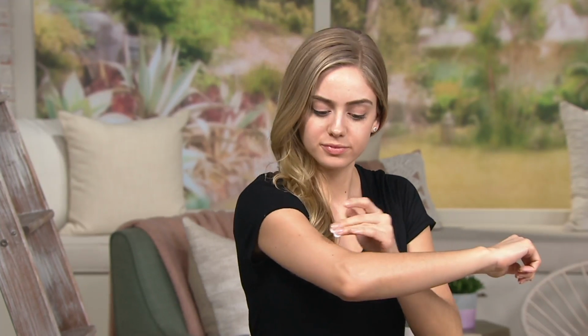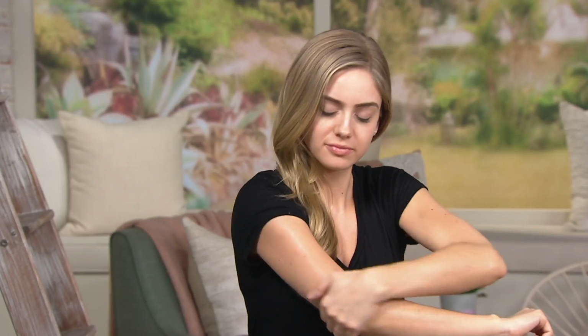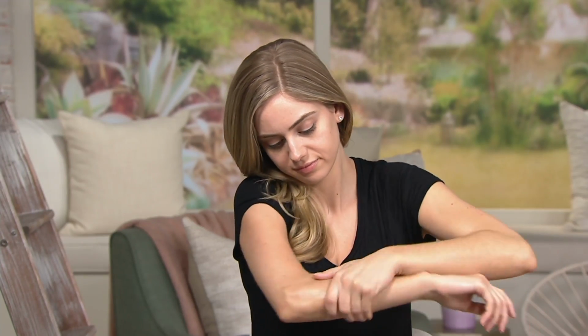But everybody needs a body moisturizer, and I think it's so important when we're talking about our skin, which of course is our largest organ. What are you putting on your skin? Is it something you're proud of? Is it something that you've researched? Is it something that brings you pleasure?